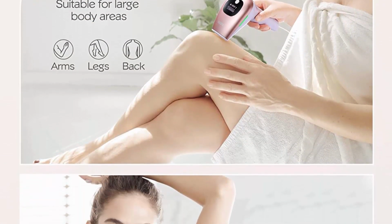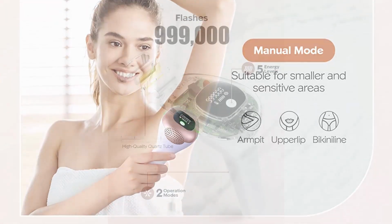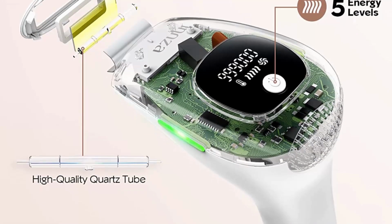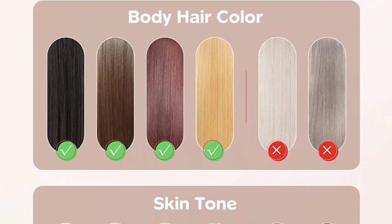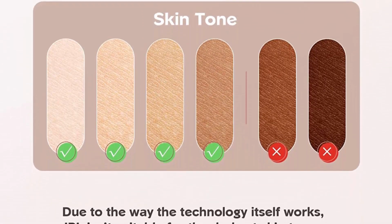After 8 to 12 weeks, more than 90% of hair grows slowly, with overall reduction. Five energy level settings. This IPL hair removal has 5 adjustable energy levels to accommodate different skin sensitivities and treatment areas. Two-button design, easy to use and adjust energy levels and modes.